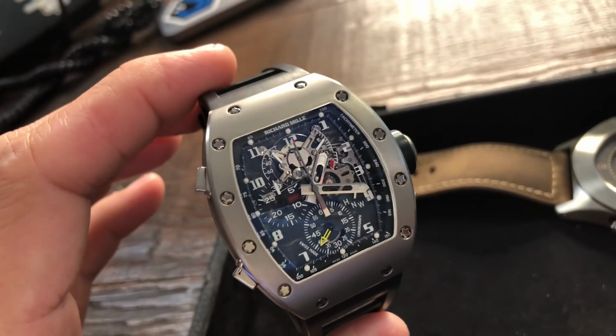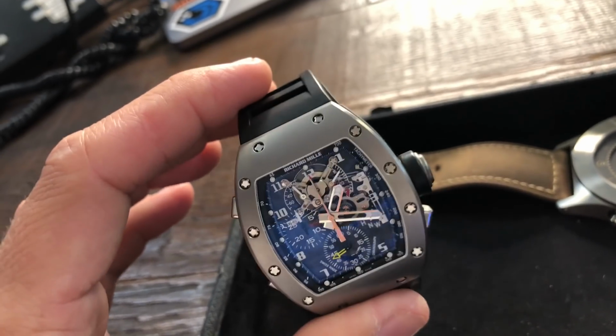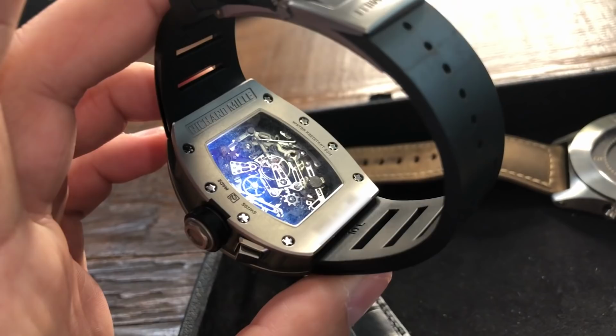Last but not least, I want to talk about a Holy Grail. And I mention that this is a Holy Grail because this is one of the very first watches that Richard Mille made. This is the RM004. Now, this particular watch is a V2, so the very first watch he made in the 004 was a PVD case 004 Rattrapante, which is a split-second chronograph.